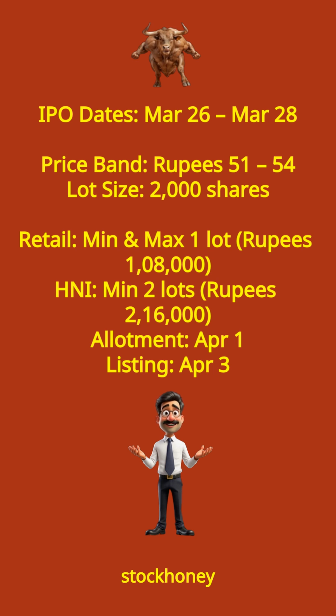Next up, we have Identixweb. Their IPO runs from March 26 to 28, with shares priced between rupees 51 and 54. The lot size here is 2,000 shares, which means retail investors will need rupees 1,08,000 to apply. HNIs must apply for at least 2 lots, which will require rupees 2,16,000. The allotment is set for April 1st, and the listing will take place on April 3rd.